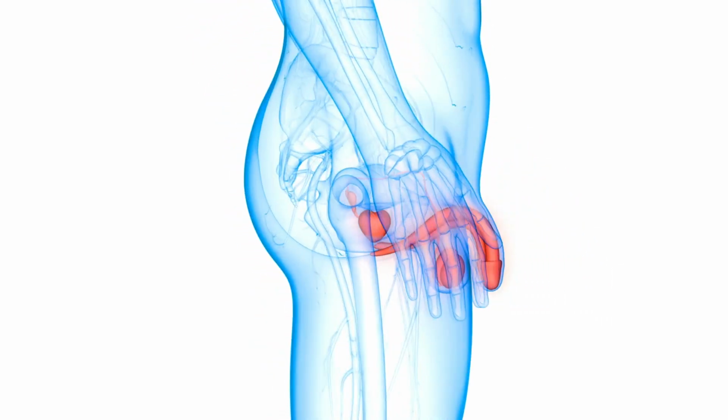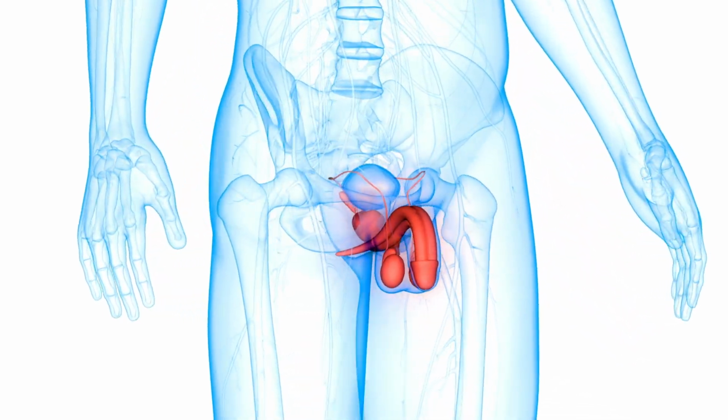So it's kind of interesting because if you have these health issues, you may be more likely to develop erectile dysfunction, you may be more likely to take this medication, you may be more likely to have one of these ocular events.